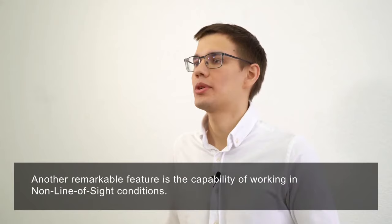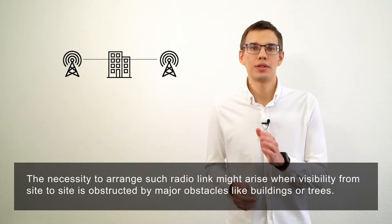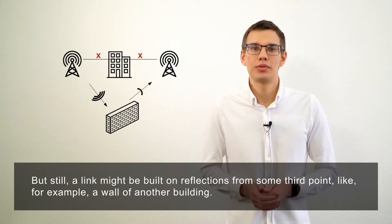Another remarkable feature is the capability of working in non-line-of-sight conditions. The necessity to arrange such a radio link might arise when visibility from site to site is obstructed by major obstacles like buildings or trees. But still, a link might be built on reflections from some third point, like for example a wall of another building.